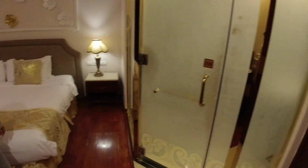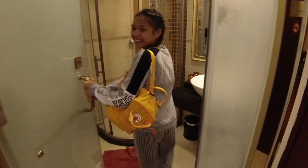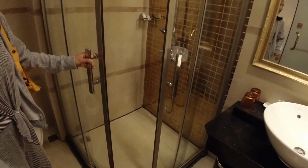And then here's a bathroom. It's really weird because you just open it. Oh, wait. We have a telephone. That's cool. And then this. Oh, that's a weird shower.